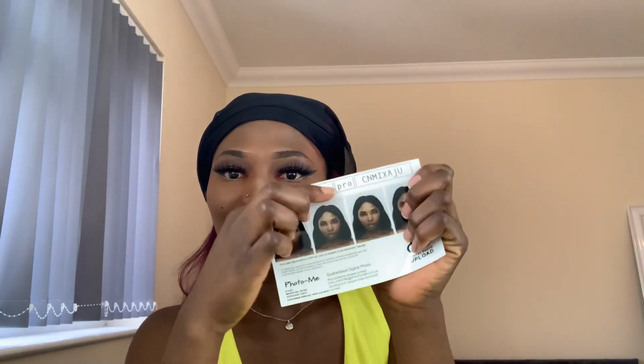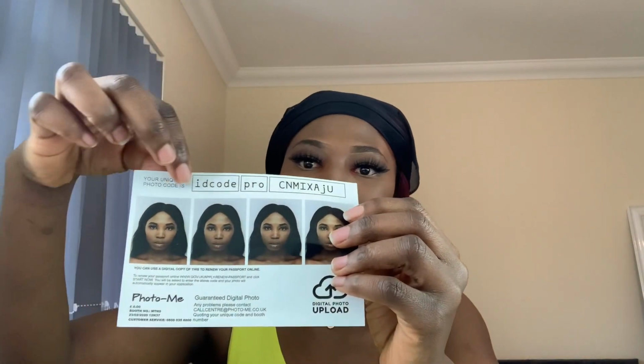When you get that ID, there's a number at the top. Look how cute I am. That number at the top is what you put on your application online when you're applying for your passport. That's the code you're going to type. You can take the picture yourself at home, but if it does not comply with what the Home Office wants, you either retry it, or you go to a photo booth and take a proper ID picture. So I went to a photo booth and took an ID picture like I already showed you, this one. And that's the code there.